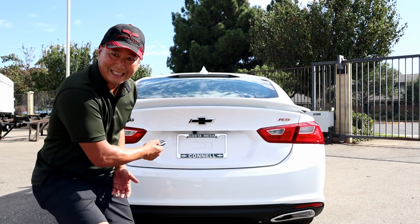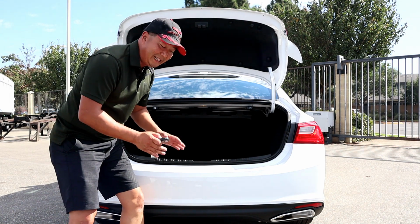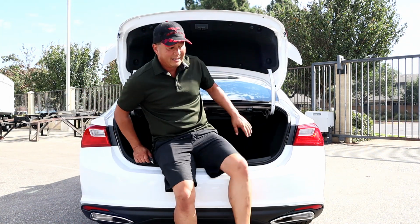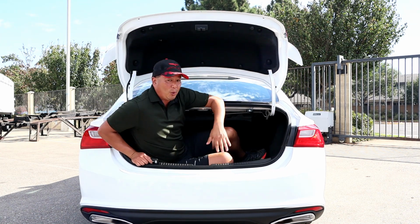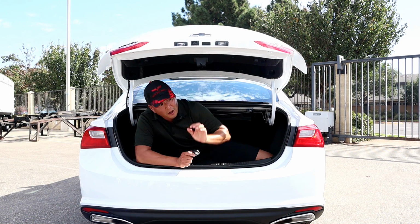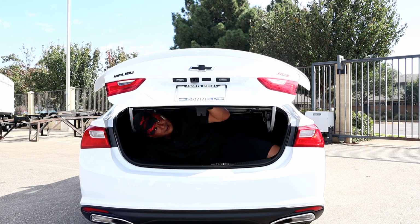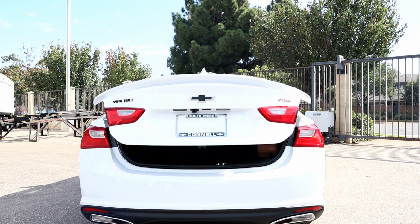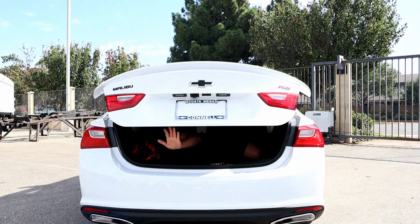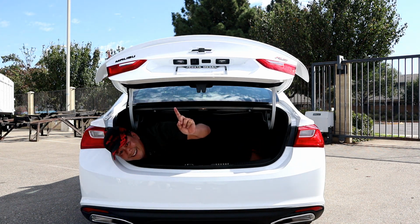Let's see how many Randys fit in here. The opening is low and wide, so you won't have a problem getting things in or out. You're gonna have to be careful because the bumper isn't protected. But there is aftermarket wrap you can wrap it with, so it'll help protect it when you load things in. There's no handle on the inside, so it's kind of tough to shut it. You have to grab onto the outside and close the lid. See ya. About one of me fit in here snuggly.